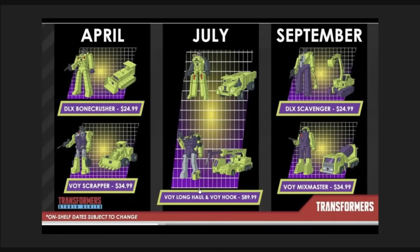In September, we're going to get a deluxe version of Scavenger, $24.99, and Voyager Mixmaster at $34.99. So we'll have all of them by September. That's exciting, but of course they say the on-shelf date is subject to change. Hopefully by the end of the year, we'll still get Devastator knocked out. If you're curious how much the price point is going to be on these, that's $210, not including tax.